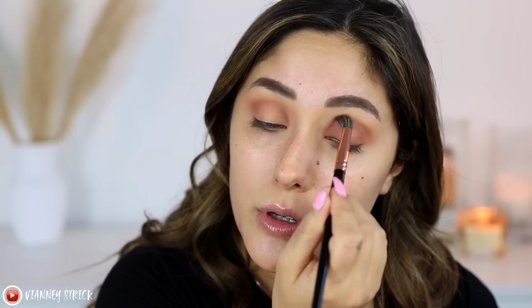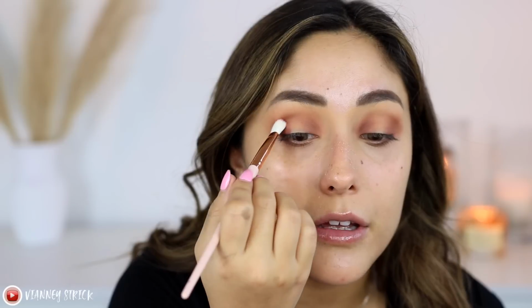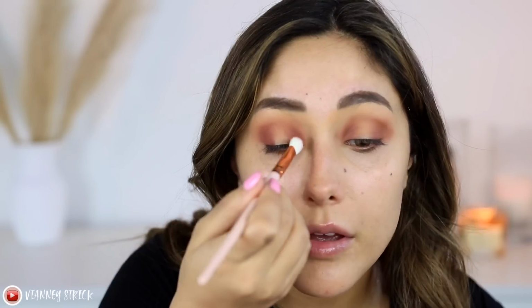I definitely want to do a soft glam with these palettes, but I think that today's not the right time to do it. She does have a fluffy brush, but it's definitely more pinched. So I guess I'm going to use this next. I'm going to go in with the shade Low Cut, which is a matte burgundy shade, and I'm going to go in a little bit heavier handed with this to try to build it up.